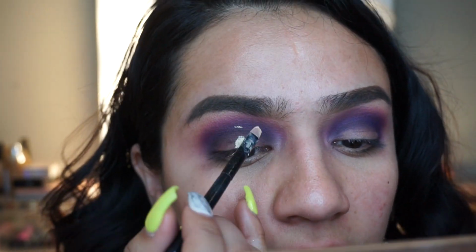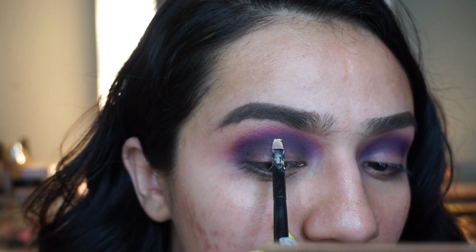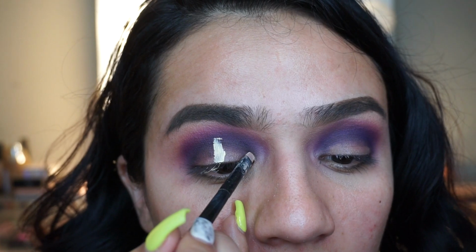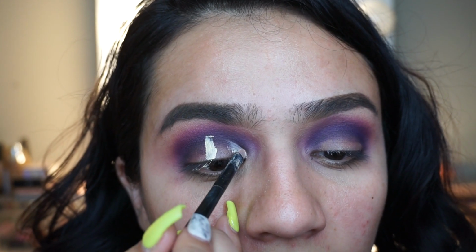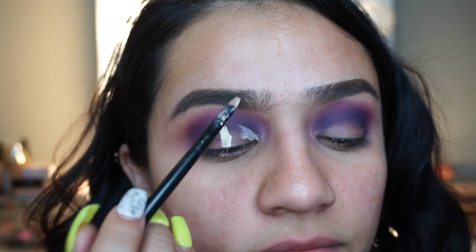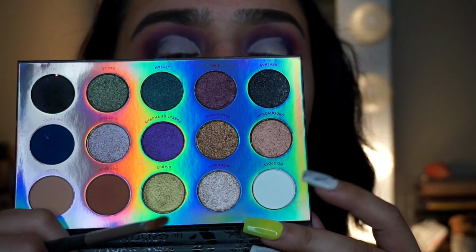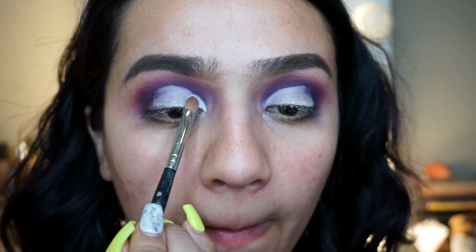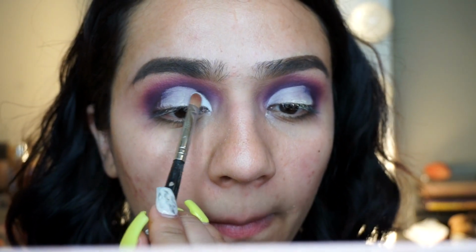And then this is how I apply my concealer to cut my crease. I usually do it in the center. I look up and then I meet the center and the concealer together, and then I work my way from there, just to have a starting point and meet everything. And then I'm just gonna do it halfway through my lid, because I'm gonna add shades to my outer corner. And then I'm gonna take this white shadow called No Spots from the Villains palette, and I'm just adding that onto my inner corner.